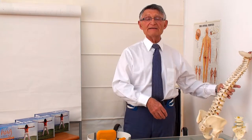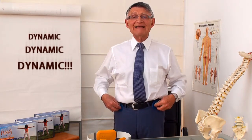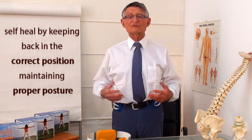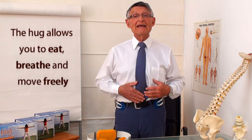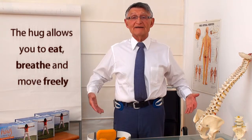By wearing the brace, my back is erect, my muscles are functioning. This is a dynamic brace, which means I'm actively participating in keeping my muscles and my posture in the correct position. My abdomen is free, no interference with breathing, no interference with eating, and as you can see, it actually is quite elegant and comfortable.